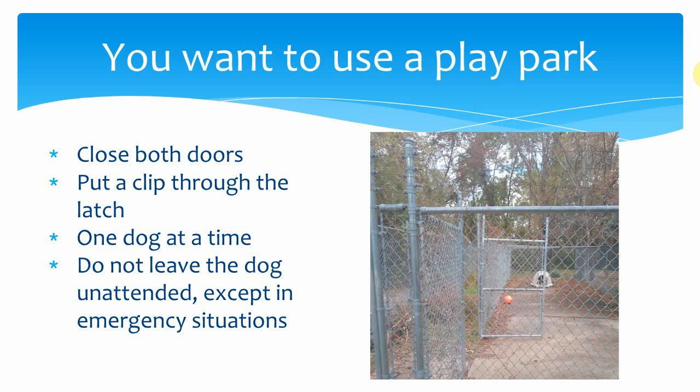During your shadow, you'll get to practice using a play park, and you'll also learn about our 2 extra special play yards and how to use those. We also use these parks during playgroups when you can help our dog enrichment specialist bring multiple dogs out at a time. These playgroups are a ton of fun and a great way to get lots of dogs exercise simultaneously.